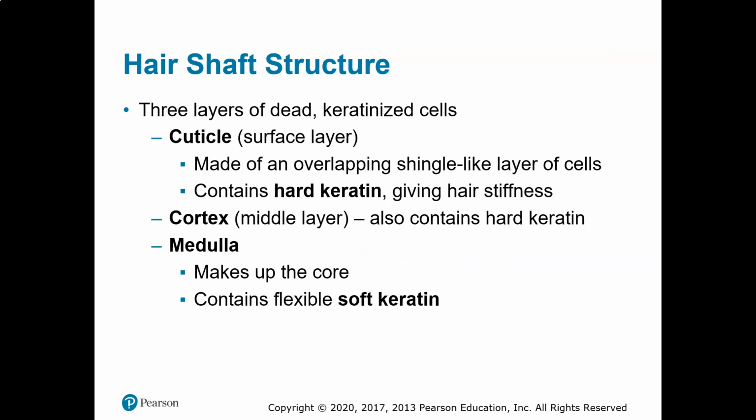The structure of the hair shaft consists of 3 layers of dead keratinized cells. The surface layer is the cuticle, which is composed of hard keratin. The middle layer is called the cortex, and the medulla is the core, which contains soft keratin.